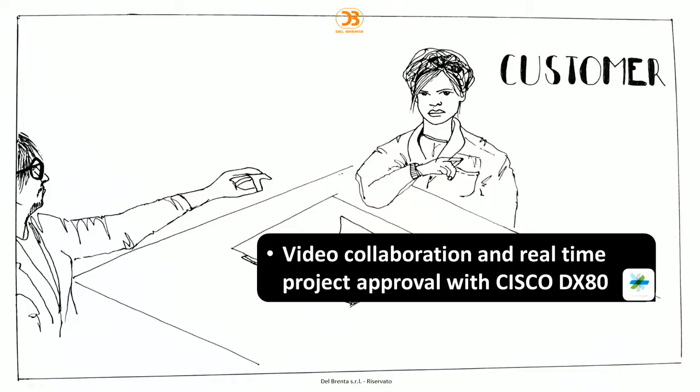This is probably the most important part of the process, where the first handmade prototype is made, and it requires hours and hours of work in the Brenta typically. Now with Cisco Spark we can have a video call. We have Cisco DX80 devices in-house, so the customer can be, once again, in New York, in Milano, in Paris, wherever she wants, and she will be able to work together with us on the making of the handmade prototype. She can say, I want it to look like that, like this, make this change, and this can go on for hours. And it's a huge saving of time for the customer and for us as well.